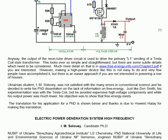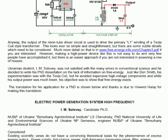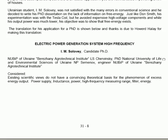A Ukrainian student, I am Solovey, was not satisfied with the many errors in conventional science, and he decided to write his PhD dissertation on the lack of information on free energy. Just like Don Smith, his experimentation was with the Tesla coil, but he avoided expensive high voltage components, and while his output power was much lower, his objective was to show that free energy exists. The translation for his application is shown below, and thanks is due to Howard Haley for making this translation.